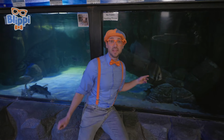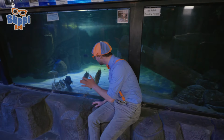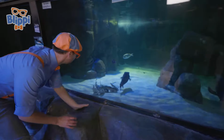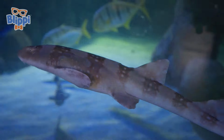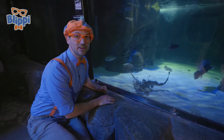Whoa, these are some big fish in here. Look at these. Hello, and look at the bottom. Do you see all those? Yeah, they definitely look like sharks, huh? Look at them just hanging out on the bottom.